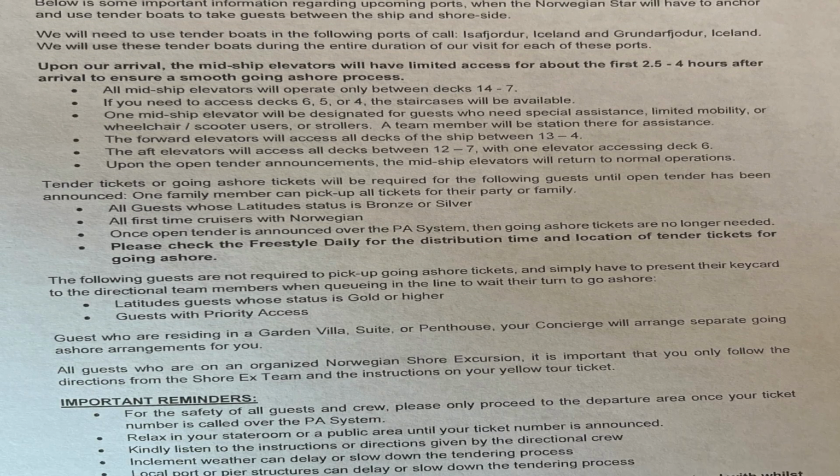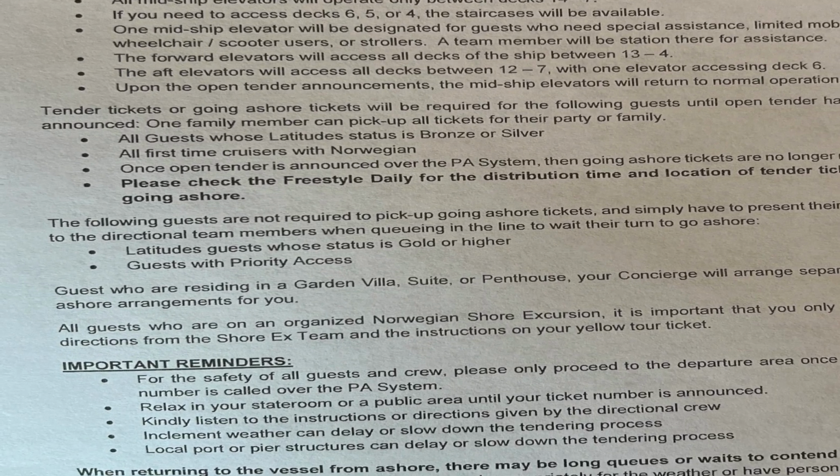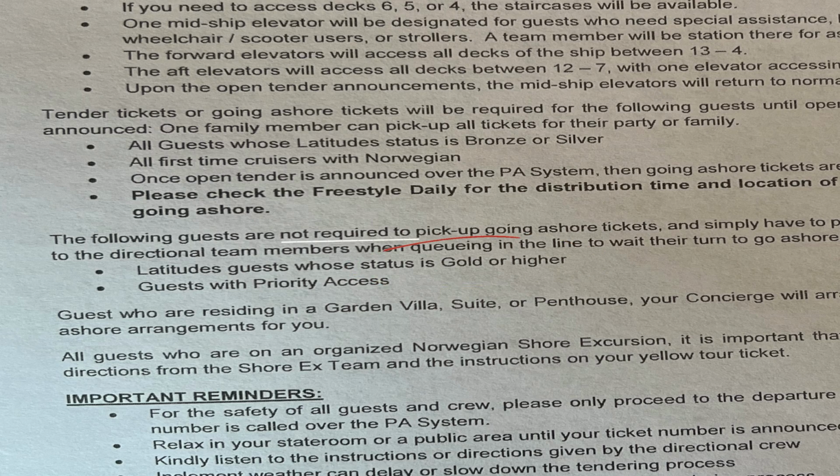There are also some loyalty perks. Depending on your loyalty level with Norwegian, you may have priority tendering, and if that's the case, all you have to do is show your room key card. That's a nice advantage for people that have loyalty with Norwegian.